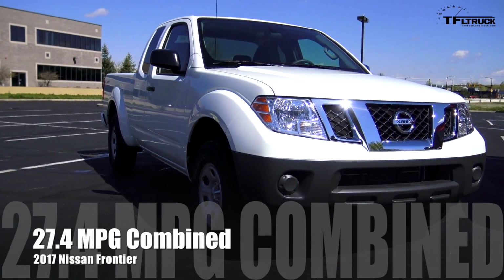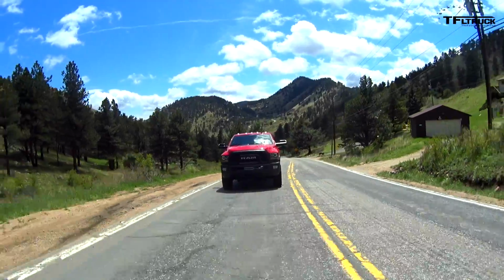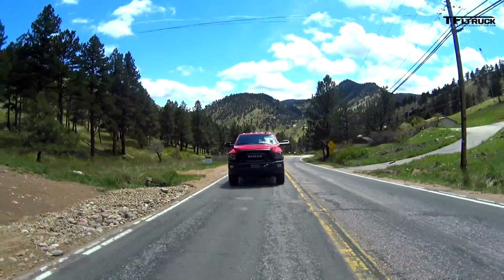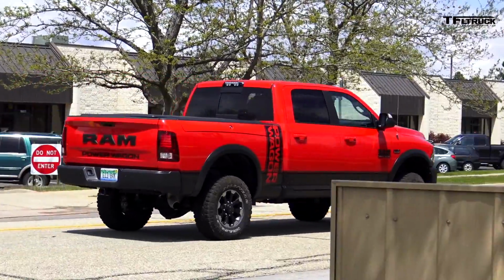You will never believe what I got. What'd you get? You will never guess. 20 miles per gallon? 27.4. Now, see, this is the whole thing about this loop, though. I think this loop kind of confused my vehicle because normally on longer loops, you get a chance to settle into the MPG. Sure. I think in this case it was bouncing around so much, that's why I got that number.